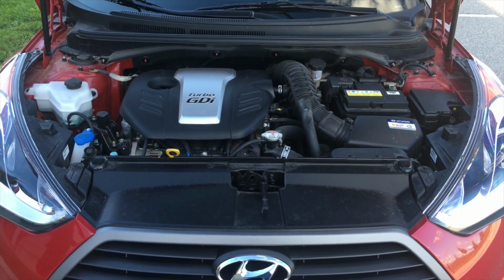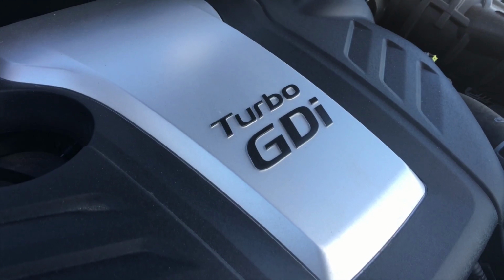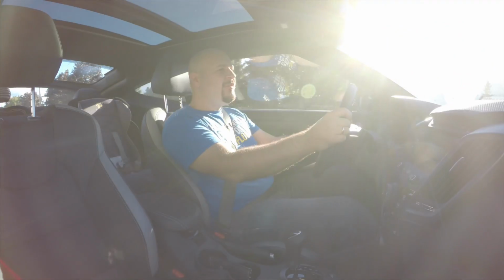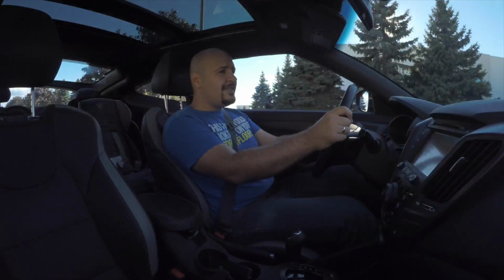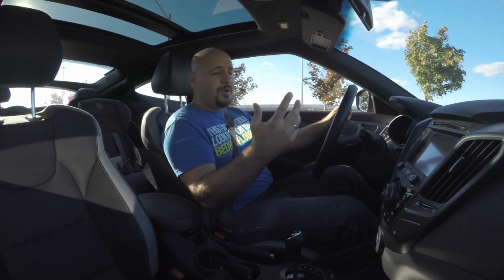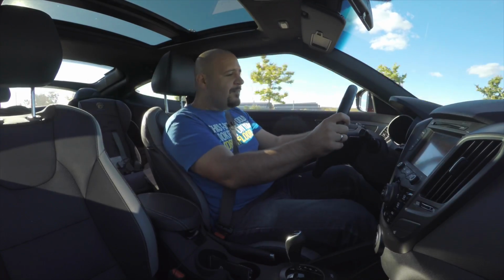With the help of a turbocharger, it makes 201 horsepower and 195 pound-feet of torque. The nice little motor is paired to a 7-speed dual-clutch transmission, and I know that in theory that sounds like the perfect way to go. In practice, it doesn't work. It feels like one clutch is there to do the job, and the other one is there to wake the first one up, because it feels like it's asleep. I mean, come on!